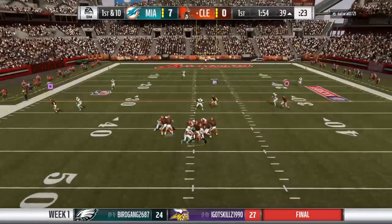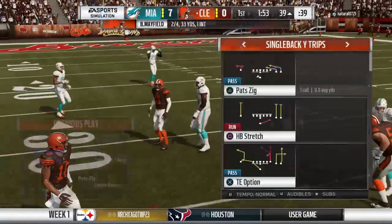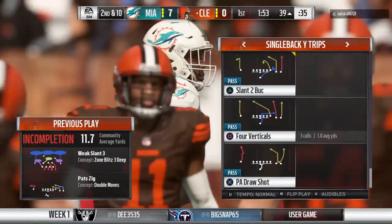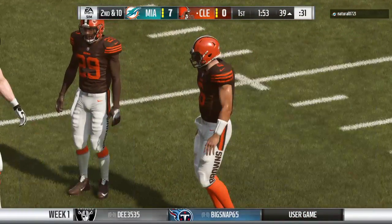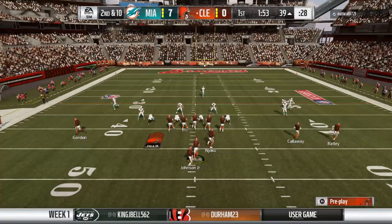A first down throw for Mayfield. Oh, he can't hang on. That was a dream chance for any D lineman to possibly get a pick. But instead it falls down incomplete. So line of scrimmage still at 39 on 2nd and 10.